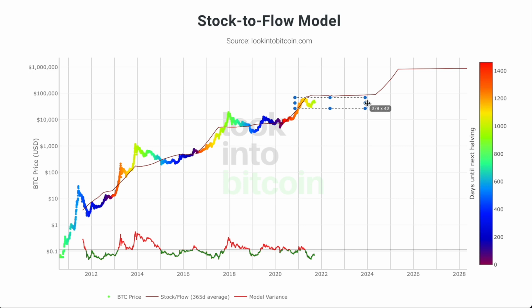But this is a reaccumulation range that will precede further upside because this is showing many similar signs to the mid-cycle correction in 2013. The only difference here is that in 2013, the stock to flow line was holding as a support, whereas here, the stock to flow line is probably going to be a resistance. But nonetheless, there has been no upside deviation, and by the same token, there has been no downside deviation either.